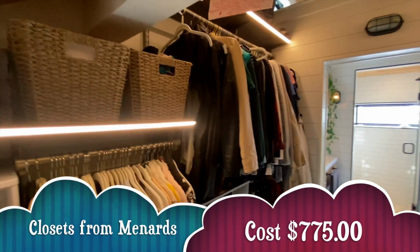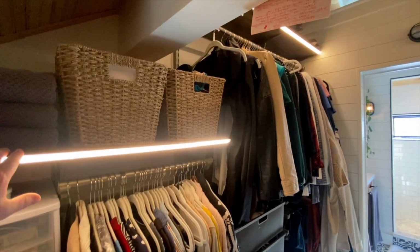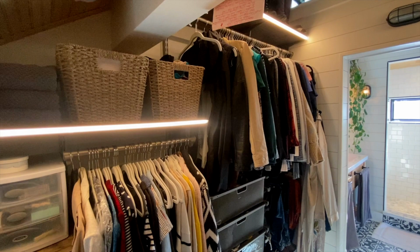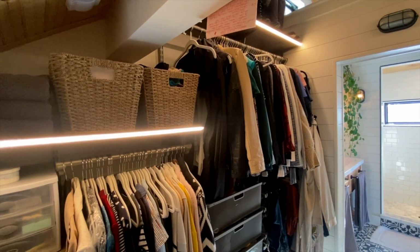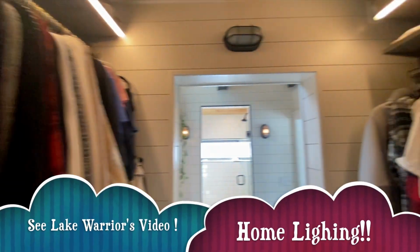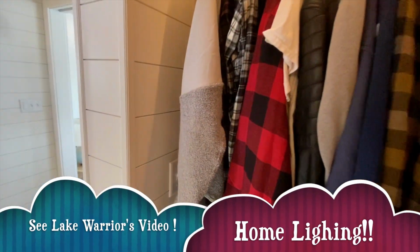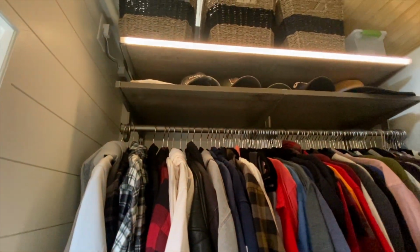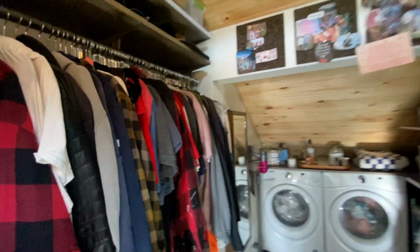The other thing you'll notice is we have the LED strip lighting in here. That is awesome, courtesy of our friends Lee and Travis. It lights everything really well, very specifically. It's all controlled from a Lutron dimmer right here. So you can see as it dims, boom, it's off.